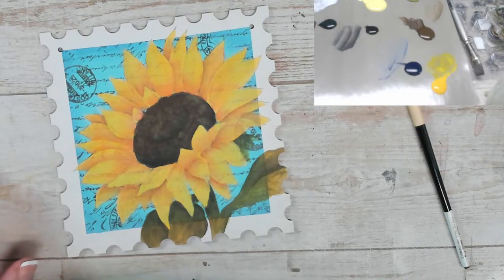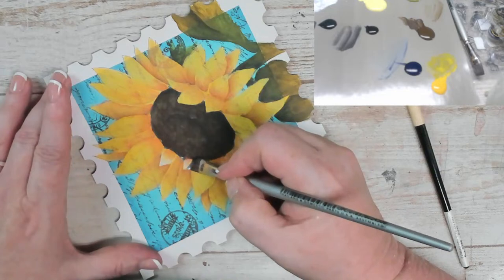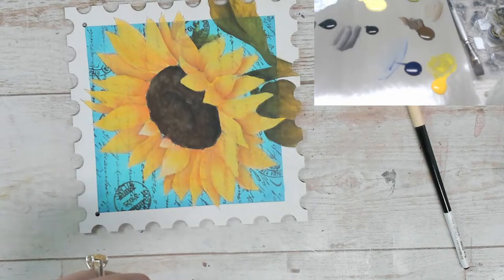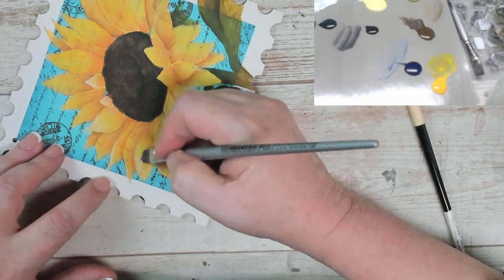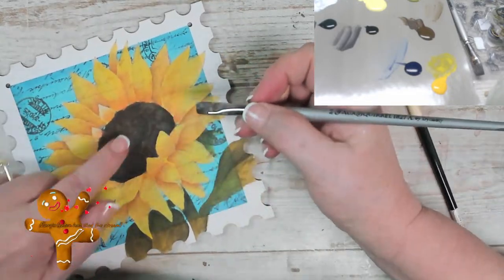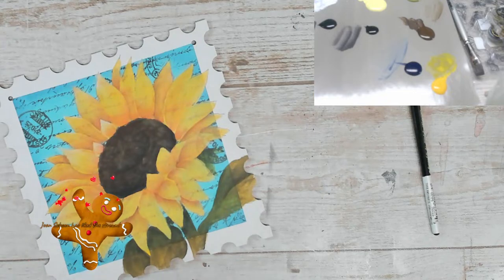So I've got a little bit of warm white on my palette. I'm going to load that up. And you can go around to a few of these petals, not all of them, but mainly some of the forward facing ones, the ones facing directly into the sun. You can just put a little float of warm white on the upper edge and the tip. Doesn't have to be much. I like it especially on these little ones in the middle. It just pulls a little of the sunlight towards the center of the flower. And it's just a little.